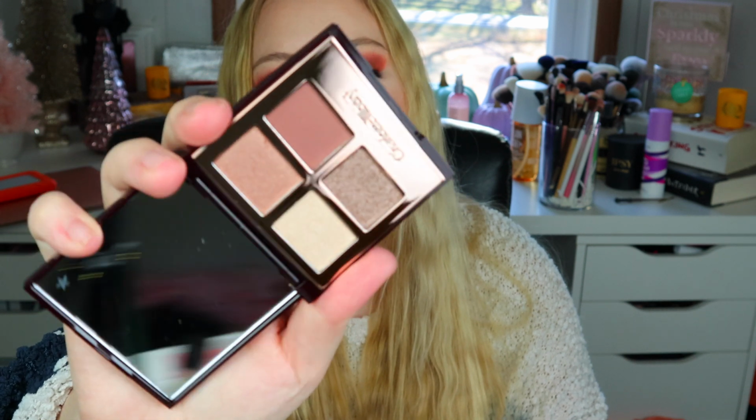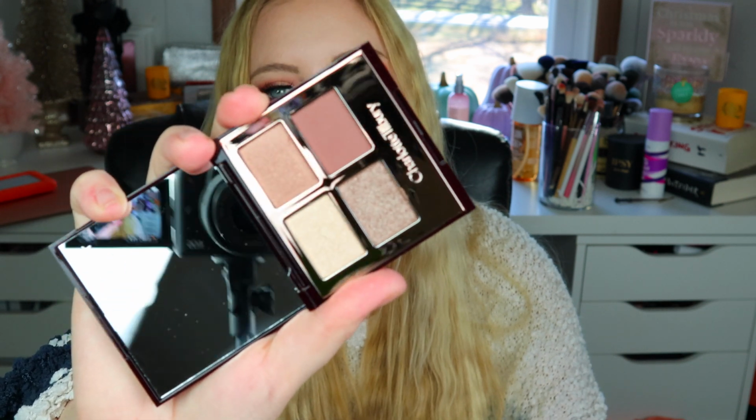Bigger, Brighter Eyes Filter. I have no idea what this is. Eyeshadow to enhance eye size and sparkle. I guess that's what it is. Okay. Packaging, pretty. Oh, it's just a little eyeshadow palette. Super cute. Love the colors.